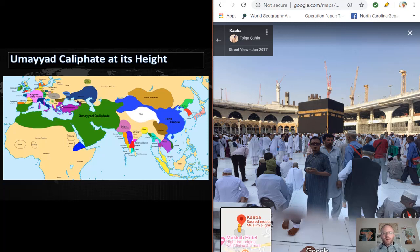Now, some people call this the Ottoman Empire, either Constantinople or the Byzantine Empire. I prefer to call it the Eastern Roman Empire because it was part of the continuous rise and fall of the Roman Empire. The Abbasid Caliphate would overthrow the Umayyads in 750 and eventually establish its capital in Baghdad.